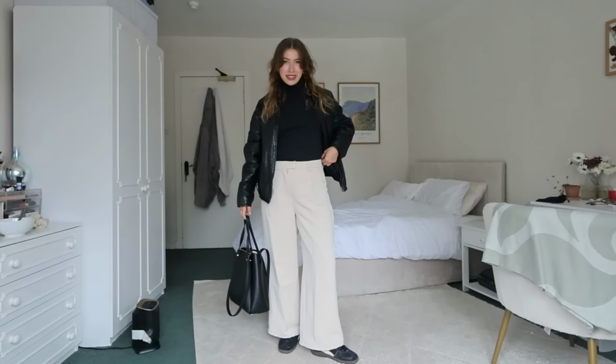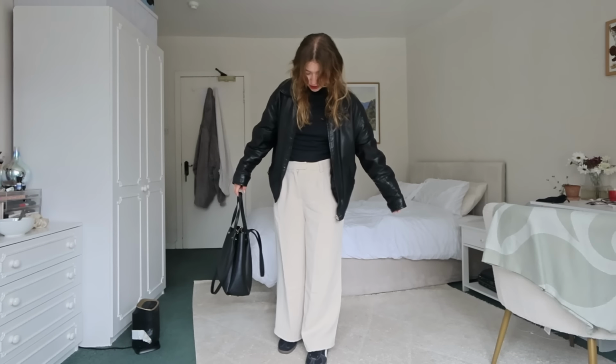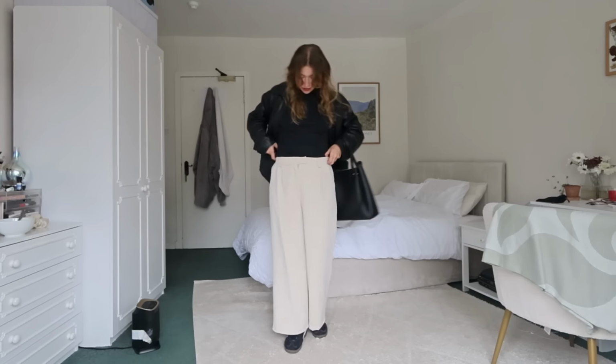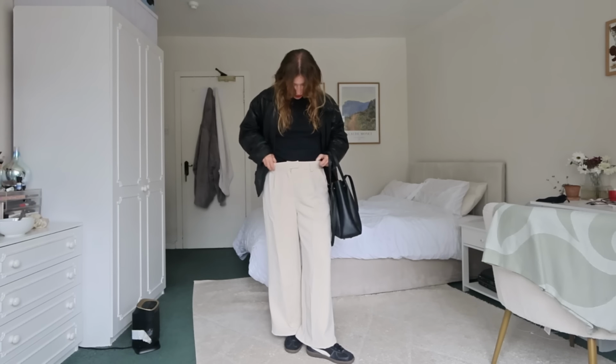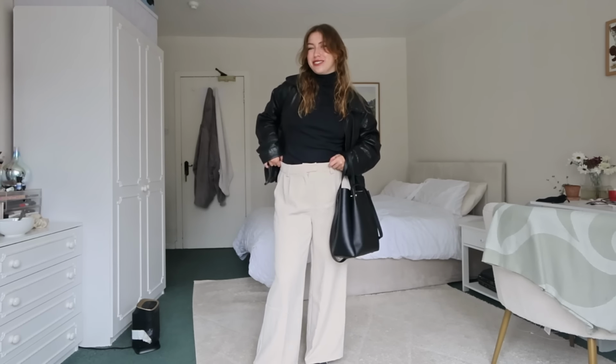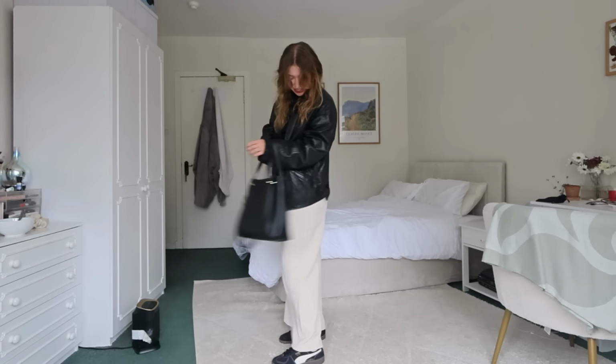I finished hemming the trousers last night and I actually love how they look so much that I'm wearing them already. They're like the perfect fit of slouchy, oversized tailored trousers. This is how I want all tailored trousers to fit. And yeah, I'm really happy with it.